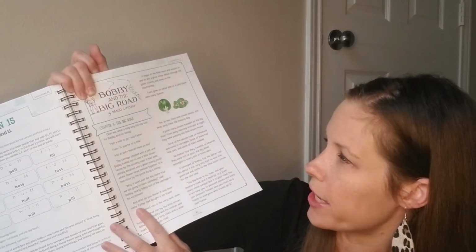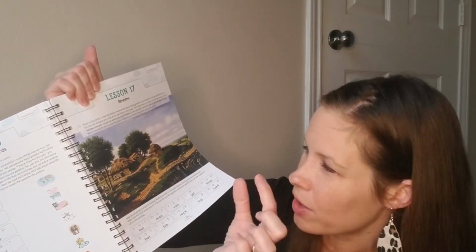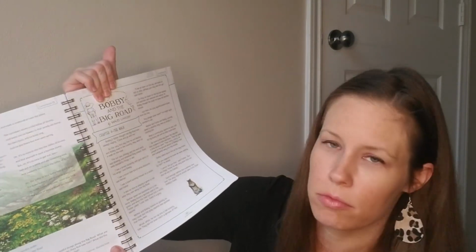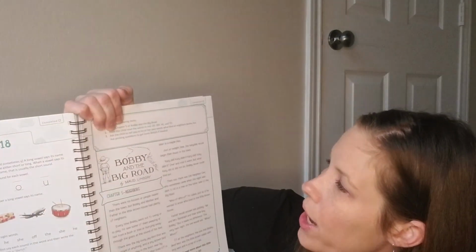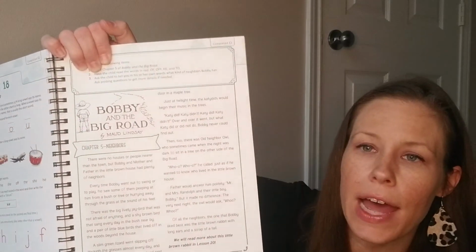Different chapters for this particular book, this particular story mixed into the book itself. And then at the end of each little section, divided up into sections, they have a review here. So if there's anything that you feel like they should be going over again, or things that they struggle on, you can stop and go over those particular things. So it looks like they want you to do it as a read aloud, but these red words, they want the child to read. So that's a good way to approach it too.